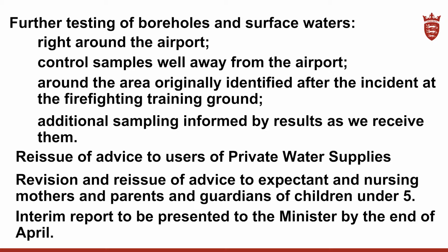For years it's been believed it was only at the end where the fire training ground is. Clearly that's not the case. We've found it elsewhere, so let's go right around the airport and either rule those areas in or rule them out. We'll take control samples well away from the airport to see if the levels we are getting are ubiquitous. We hope they're not, but in certain states in the United States, if you sample, you'll find PFOS wherever you sample.